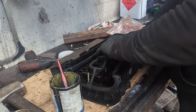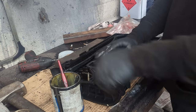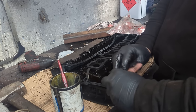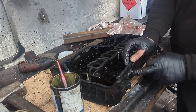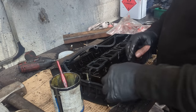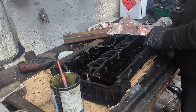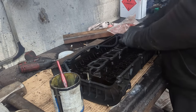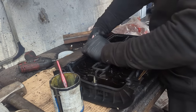So I'm hoping this is the reason why the oil is peeing out the front of it, which is the common place for it to start leaking. Now you're missing a little bit of material there, but I don't think that that's enough to cause it to leak. So I'm hoping it is just this lovely little rubber cover causing all that oil to leak out the front of it.